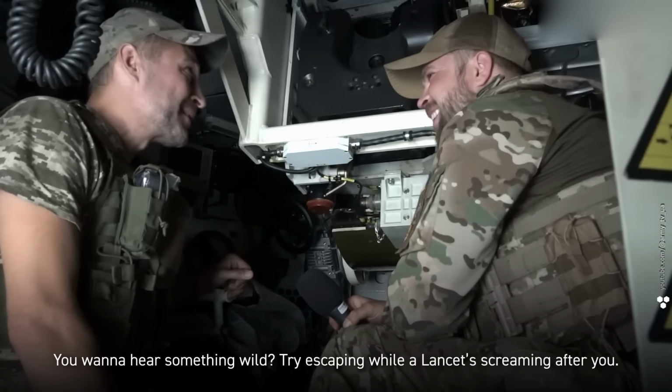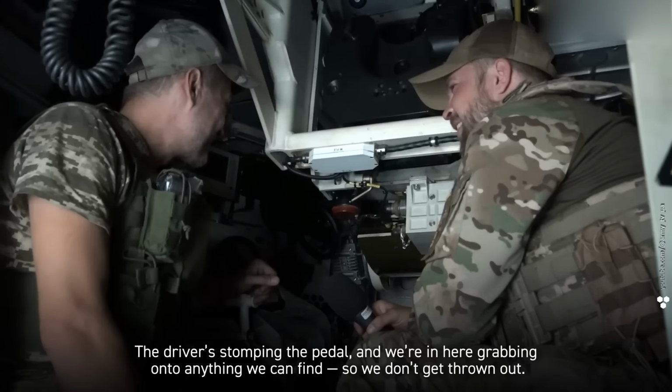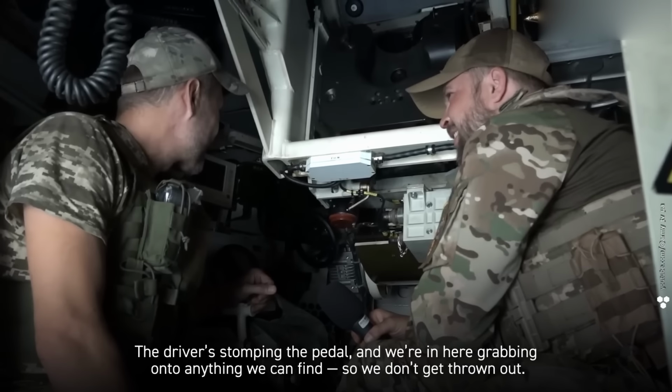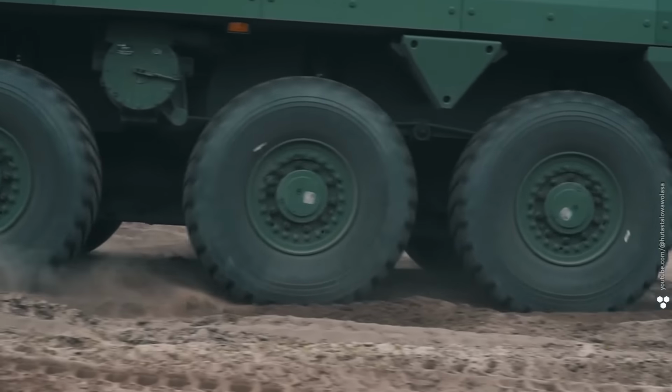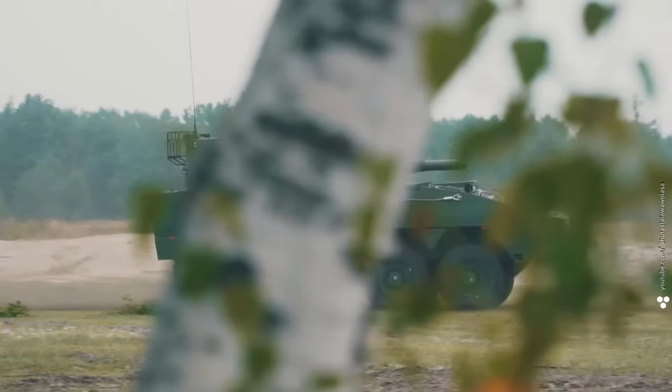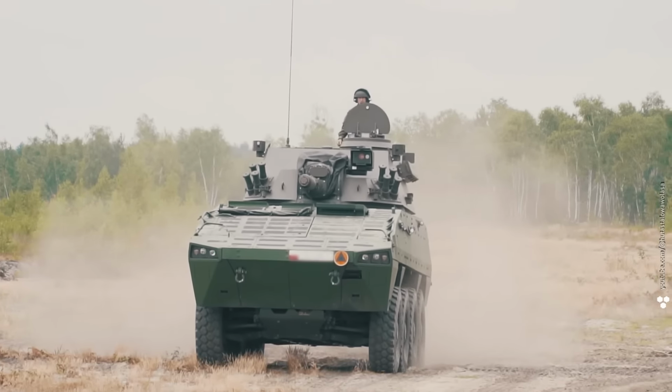You want to hear something wild? Try escaping while a Lancet's screaming after you. The driver's stomping the pedal, and we're in here grabbing onto anything we can find, so we don't get thrown out. But you can't win a war on defense alone. And that's where the 120mm mortar comes in, dropping serious pain on Russian positions.